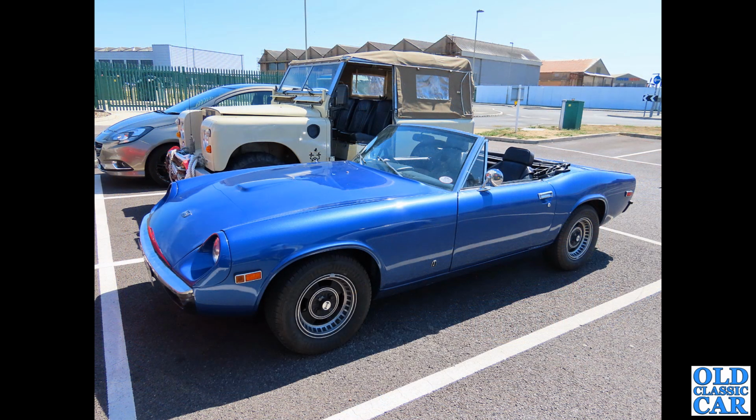And we were out and about on holiday down south just a few years ago, and we spotted this, a Jensen Healey. So this was a collaboration between Jensen and Healey with a Lotus twin cam engine.